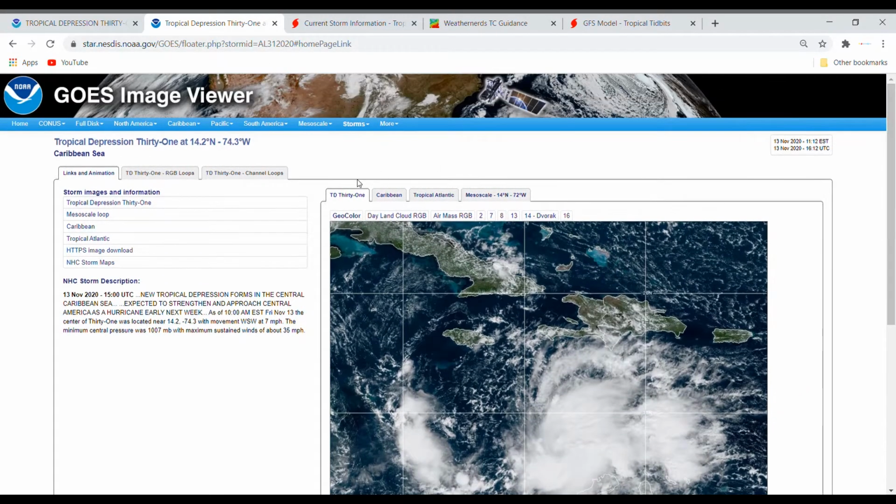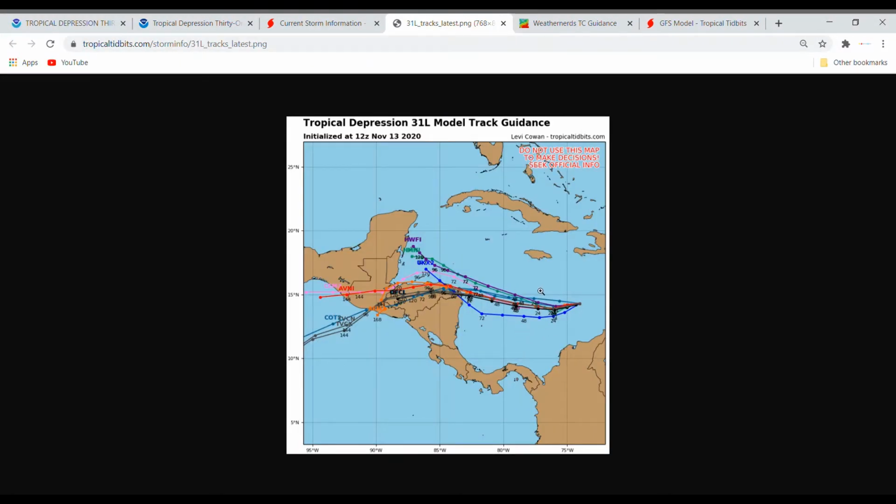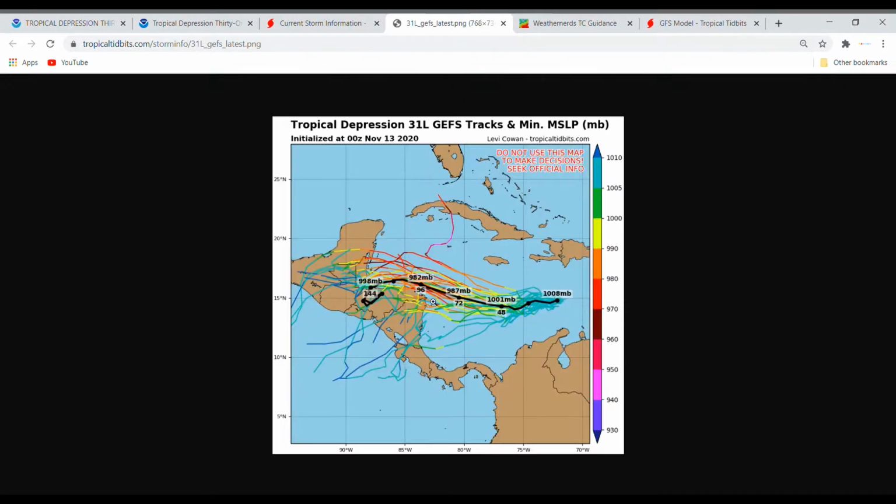So moving on to current storm information. Global and hurricane models showing that the NHC track, basically, a few of them have it going further to the north, hitting the Yucatan. GFS models showing a little bit more of a northern track, hits Honduras very far up the coastline, very close to Guatemala and Belize, and then it has it doing like this hook here and possibly coming back into the Caribbean.